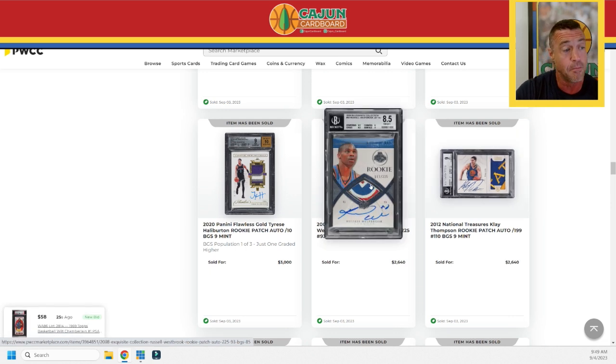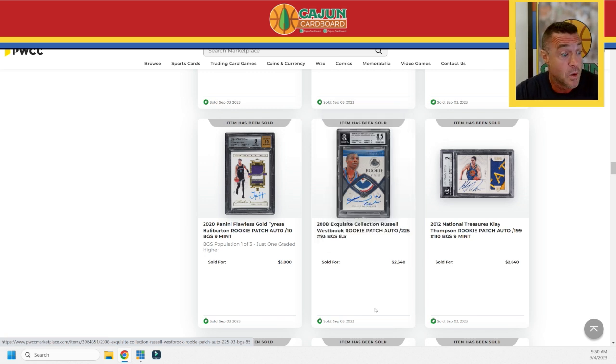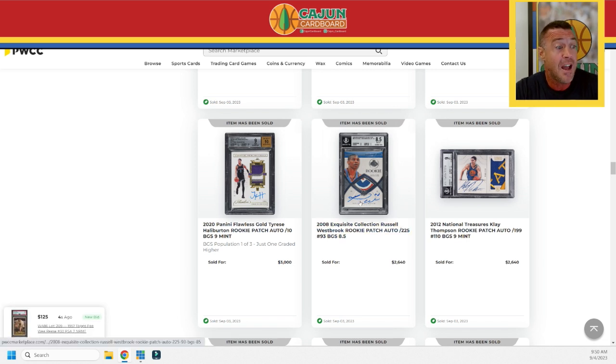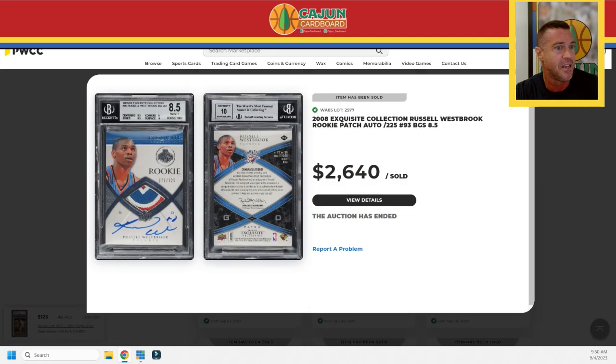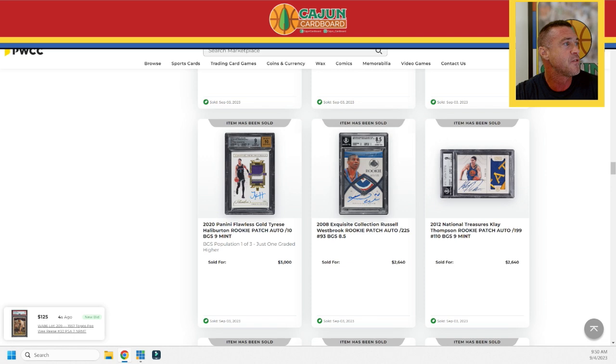Another card we're going to look up, because Westbrook doesn't appear in these top 100s very often. I don't collect Westbrook. I own maybe 1 or 2 Westbrook cards, period, and they're part of set chases. But this is his true Exquisite RPA, serial number to 225. A little patch window. You don't like that, but man, they jammed a lot into this patch window. I'm going to assume it's got a 10 for the auto. It does. 2640 for that Westbrook.